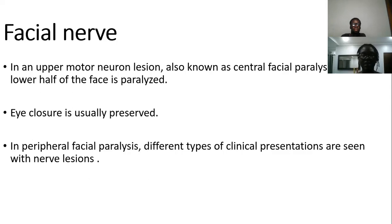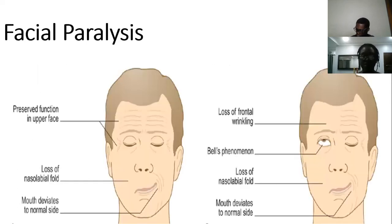And you'd realize that there'll be dry mouth, there might be hearing loss, the tears will be impaired. Patients will cry, but there will be no tears on that side. Okay. So this is what I was talking about. And when the patient smiles, we have something we call the nasolabial fold. That is a fold between the nose and the mouth. That fold too will be decreased on the abnormal side. So there will be loss of the nasolabial fold and the mouth will deviate to the normal side.